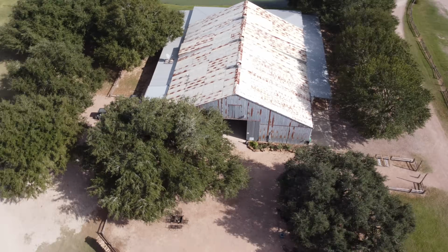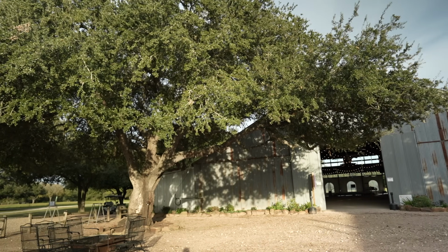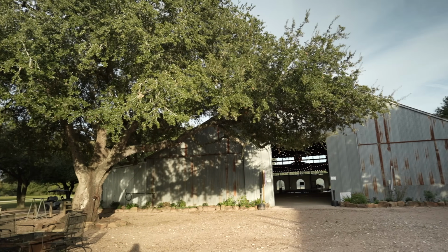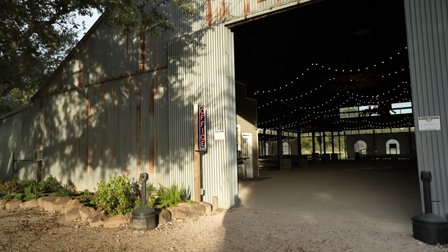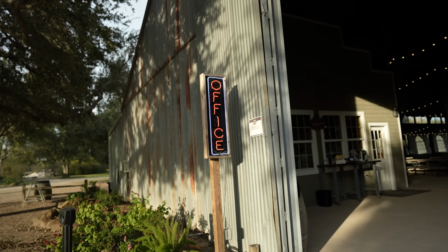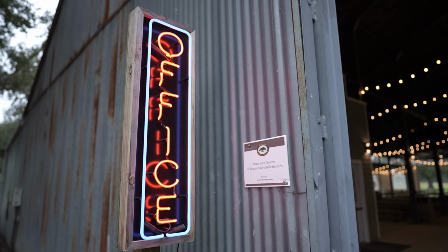Well, it wouldn't be Texas without a large barn. Upon arrival here, first thing that you're going to notice besides the well-kept landscape is the massive barn that grabs your attention. Like most clubs, the first thing you'll do is stop in at the office. This trip is going to be no different. This barn is both amazing and functional.